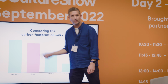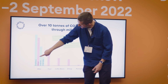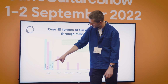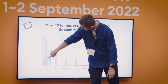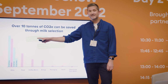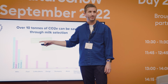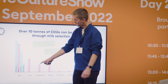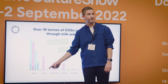So remember these 4 bars: this is the actual, then if it was all dairy, if it was all oat, and then all Oatly. If you take the difference between this all Oatly bar and this actual bar and translate that, it would be a 10-ton carbon footprint saving in this particular shop, which is an extraordinary amount of CO2. In fact, significantly more than their entire carbon footprint from their food menu.